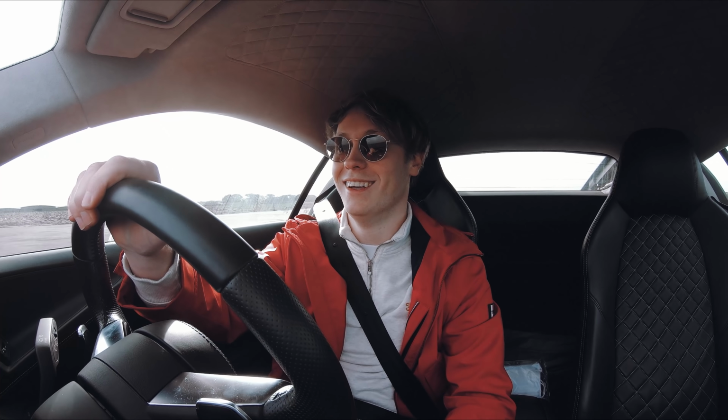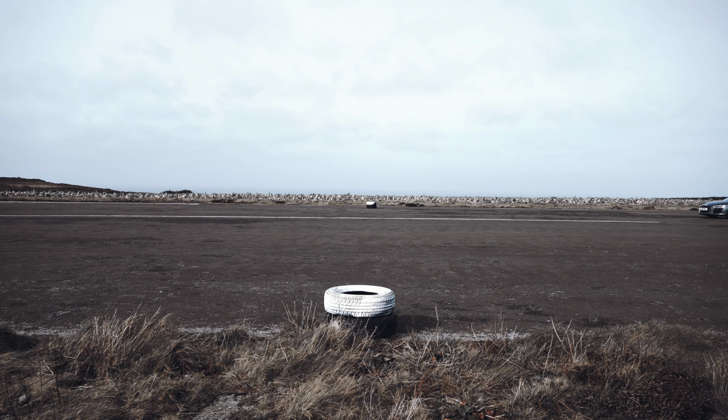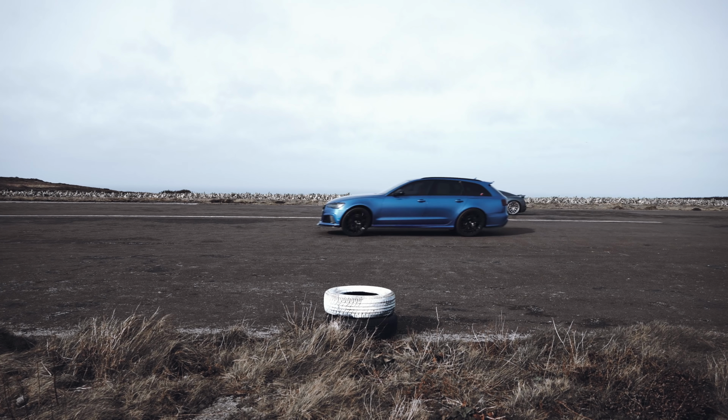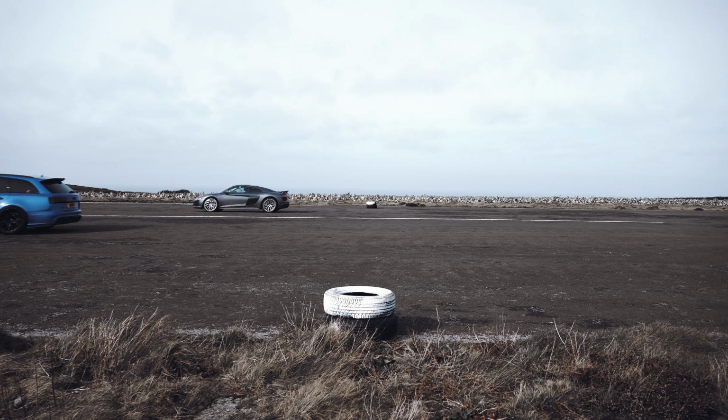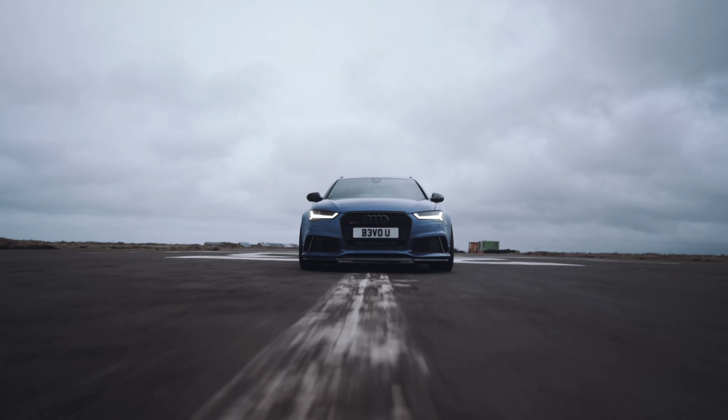To be fair, I think the excitement gets to me a bit. And man, that was crazy close, but the Audi RS6 manages to beat the Audi R8 by about half a car length. And once again, the Audi RS6 takes the round.